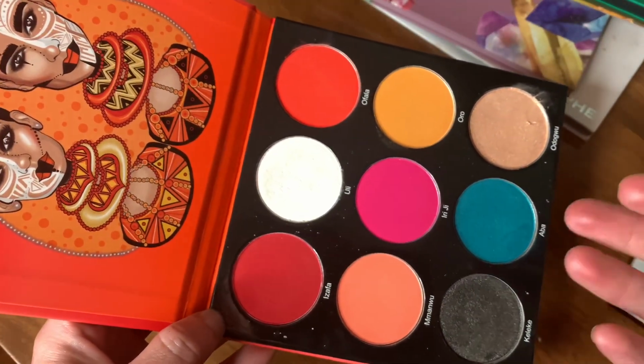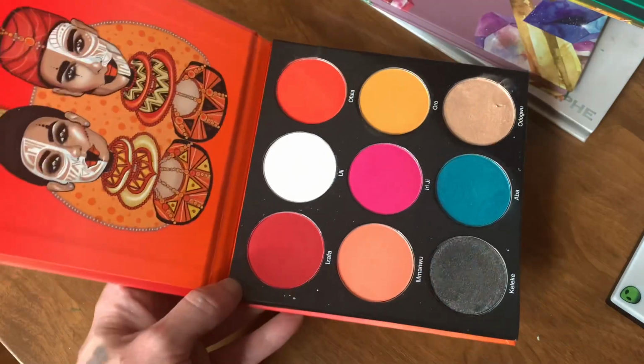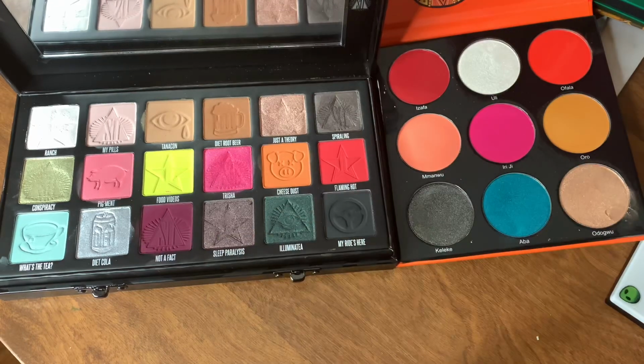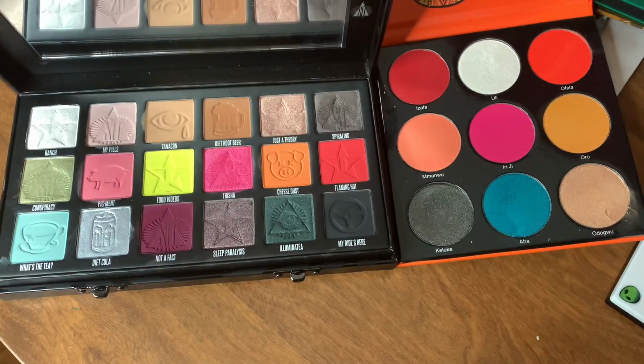I get some really beautiful looks. This metallic black is the main reason why I held on to it. And I want to show you guys something really quickly. I feel like you can get very similar looks with both palettes, but this palette from Juvia's Place caters more to everybody, whereas this palette from Jeffree Star doesn't.